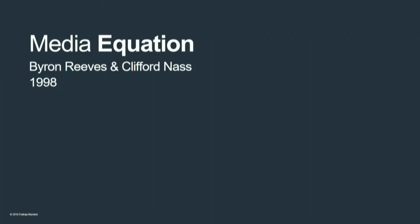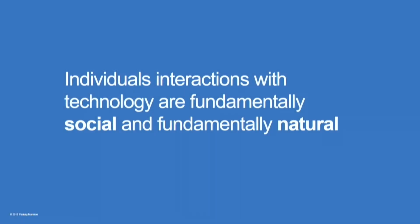And that's been really well described in a study done by Byron Reeves and Clifford Nass at Stanford called the media equation. They started to notice that individuals' interactions with technology are fundamentally social and fundamentally natural, in the sense that when we interact with technology, it actually disappears. We start to interact with it as if it's not technology, and in fact as a completely normal situation that you would have with a person or in the real world. So even though we might think it's a very special context, it's not at all.